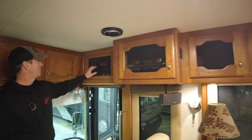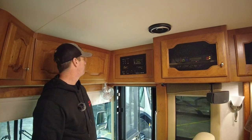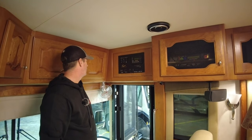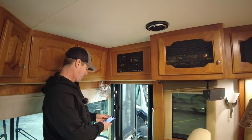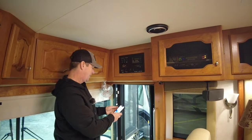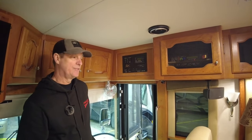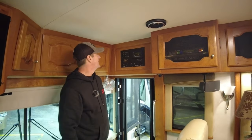This coach has also been upgraded with a newer inverter, the Magnum inverter. 993 hours on the generator. So, again, this coach has been well maintained and gently used, you might say.